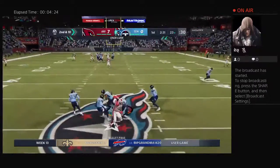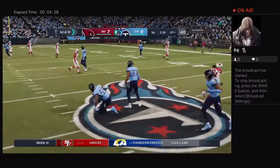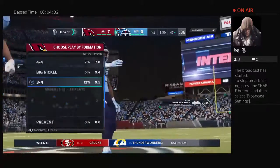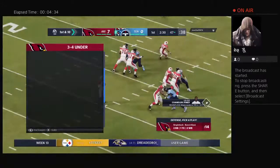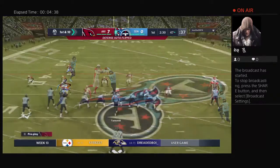Into a double team, and it's intercepted. He's picked off at his own 47, and they'll start out with great field position at the 47-yard line in enemy territory. Take over 1st and 10 at the 47-yard line.